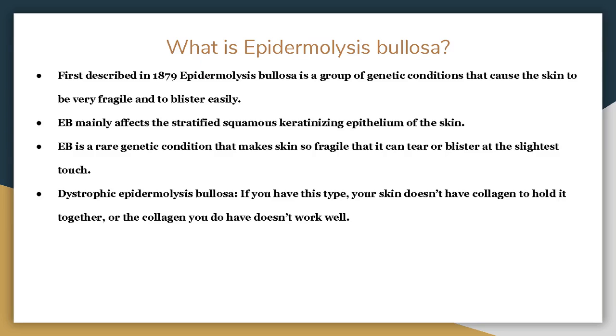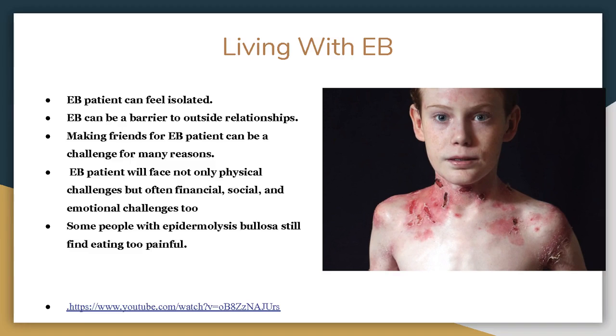touch. Dystrophic epidermolysis bullosa. If you have this type, your skin doesn't have collagen to hold it together, or the collagen you do have doesn't work very well. Living with EB. EB patients can feel isolated.